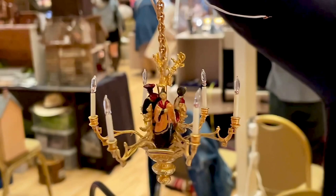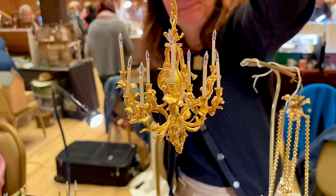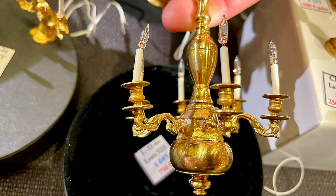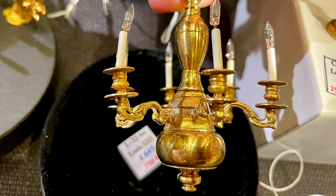oriental chinoiserie type. And another one. They're so gorgeous. And this one I think would look really nice in the small room in my second canal house. But again, I think it may be slightly too big.